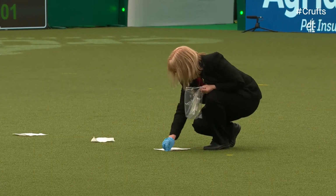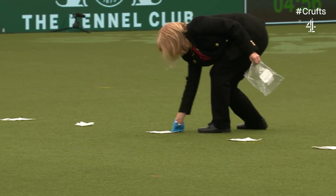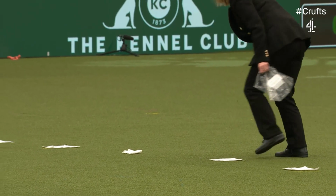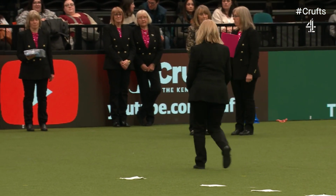In this class, they have to find the one cloth which has the judge's scent on, or in this case, a different person's scent. That is the cloth that the dog has to pick up. So we make sure they're lined up cleanly. The rule is you can never put a row of cloths out in a straight line. We pick them up as quickly as possible. That's the way it works.